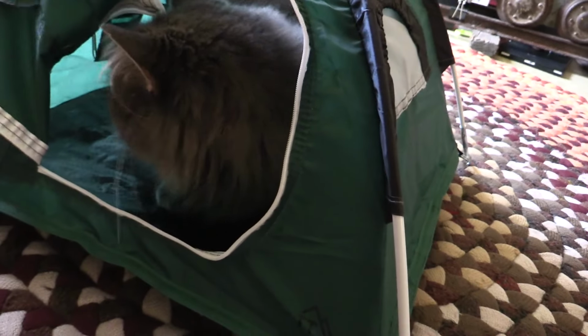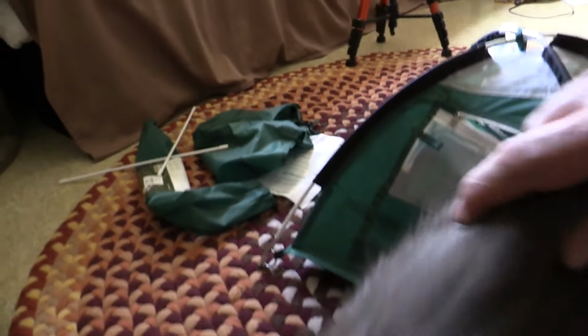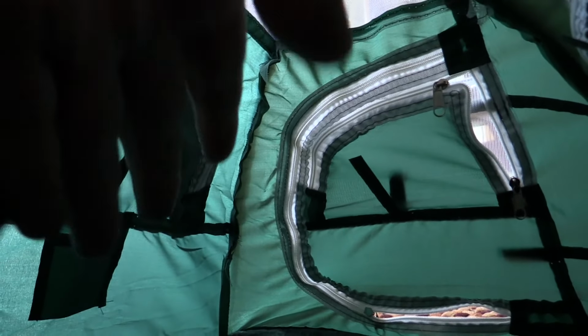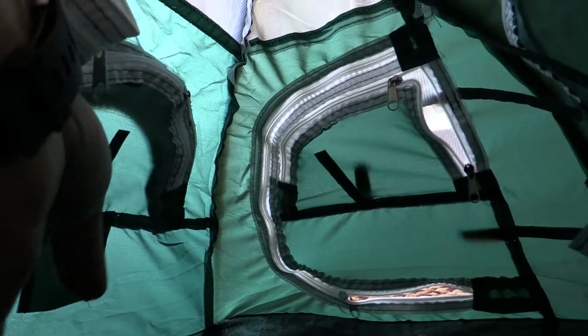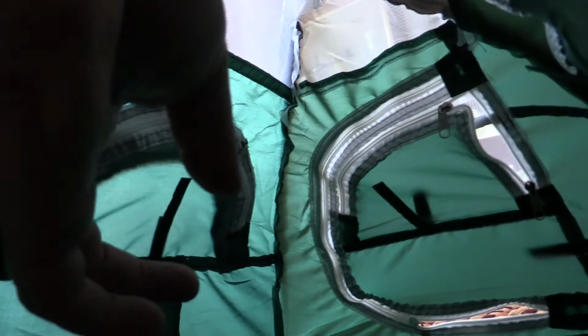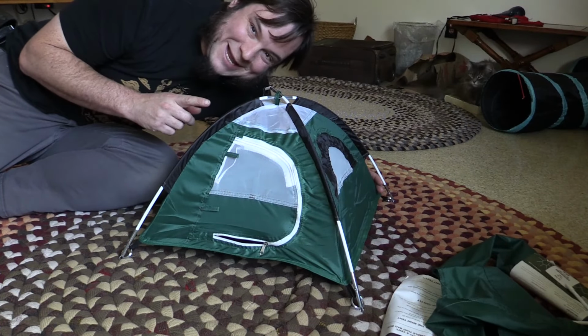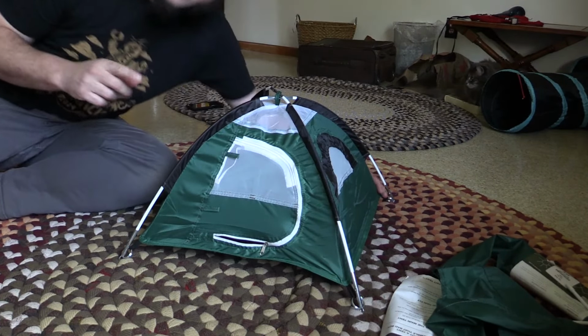What do you think? You like camping? This thing has a ton of little details in it. There are little equipment sacks, gear things to put your wallet and keys. The windows here will unzip. Am I having just as much or more fun playing with this than the cats? Maybe.